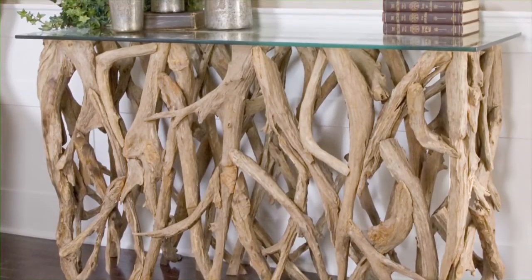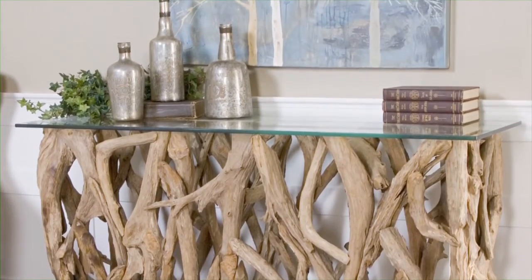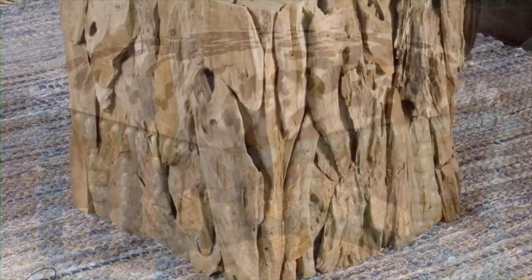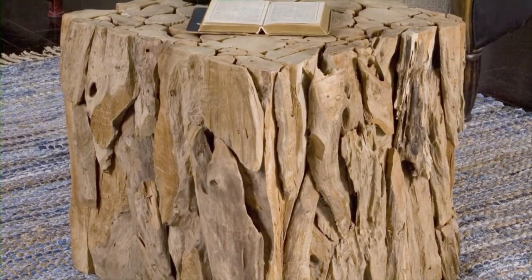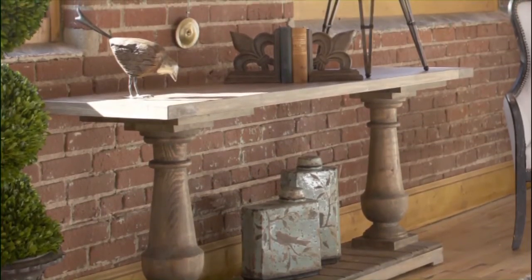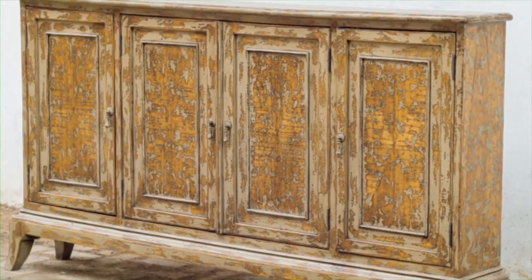Natural elements will continue to do well, with the lines being more and more blurred between things that belong indoors versus outdoors. Cowhide looks will continue, and organic forms and natural woods like teak will stay strong. In addition, look for more reclaimed and sun-bleached wood, along with deconstructed painted looks continuing to trend in 2014.